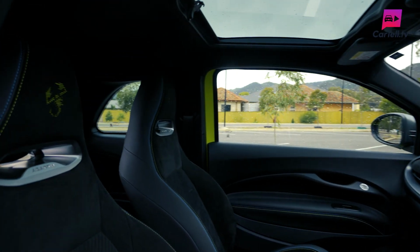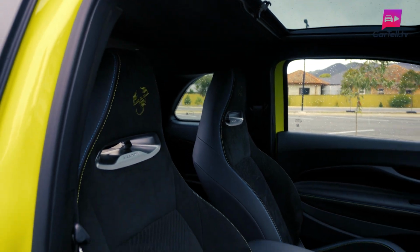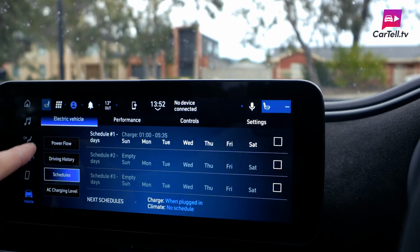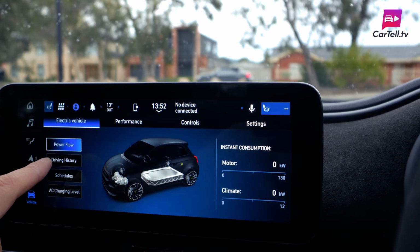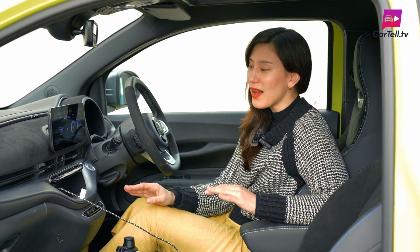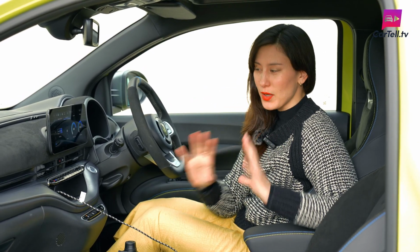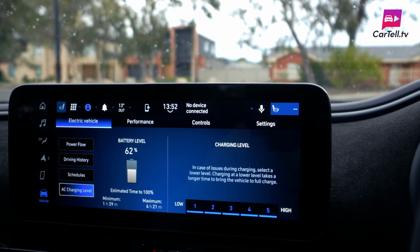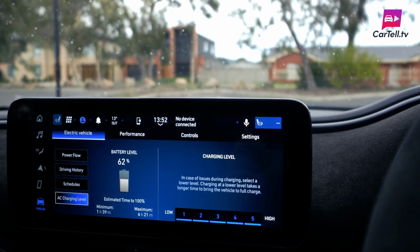Inside, there are plenty of premium touches. You've got Alcantara seats, a sports steering wheel, and a 10.25-inch touchscreen with Apple CarPlay, Android Auto, and JBL audio. It's actually all very high-end for such a small car. But let's not forget that those premium features do come at a premium price tag. There's extra EV options that allow you to choose charge times, and so on, which is nice.